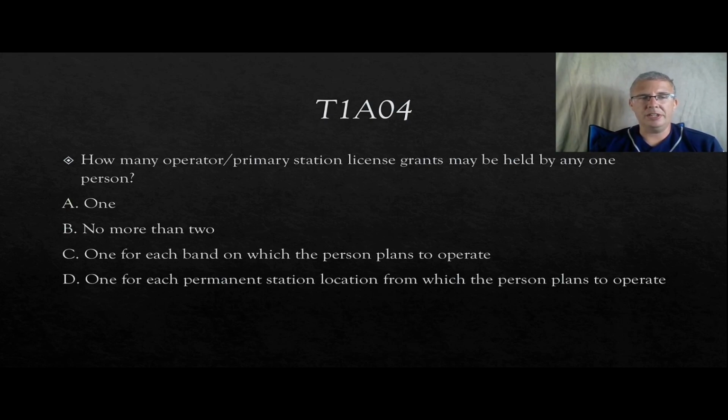Correct answer is 1. Now, I have my call sign, and then as a club member, I can use the club call sign. But generally, if I'm operating by myself, I'm not in a group with the rest of the club, I should use my own call sign. I should not use the club's. When I'm at the club, I can use either.